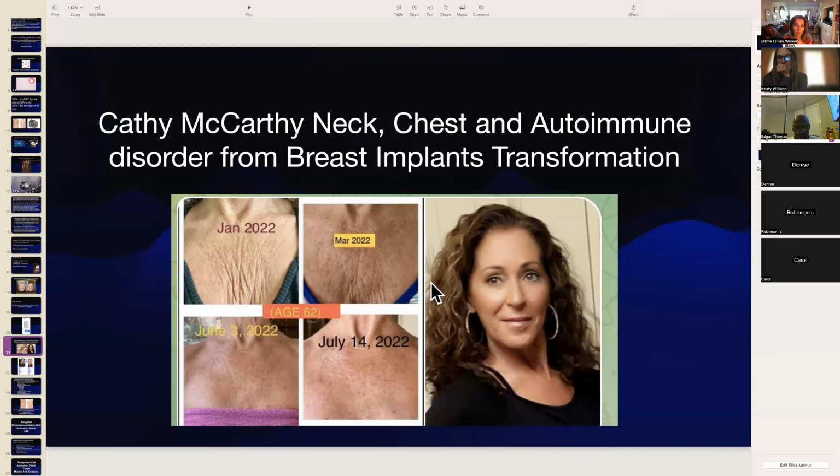And so she got both that and a radical upgrade in terms of how the reverse aging took place for her, because in January, she had a fair amount of lines and wrinkles and deep grooves on her chest. And you can see clearly that by June, she had no wrinkles anymore. She just had a hint of the lines. And by July, 7 months after wearing these patches, no fine lines, no wrinkles.